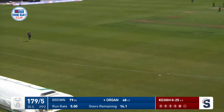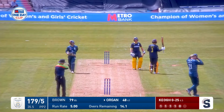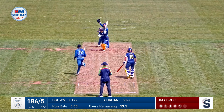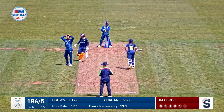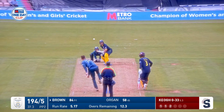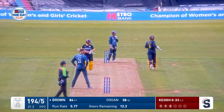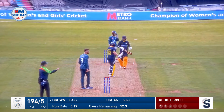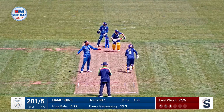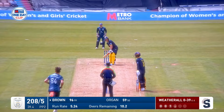It goes over the head of square leg. It runs away for 4, and that's a 50 for Felix Organ, follows his partner to the half century. Bowls, and that's driven. Oh, I think it might have just got past the clutches. I think Hampshire were hoping to sign him, weren't they? At one stage, and Organ has just swept that, but this time in front of square. That's true. That's pulled away by Brown. Now there is a fielder out there, and that's gone for 4. On the slow side.